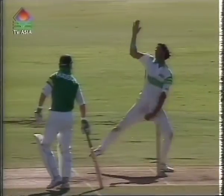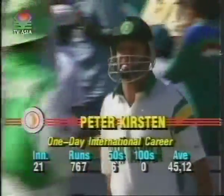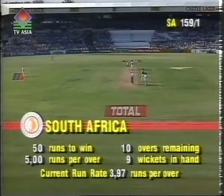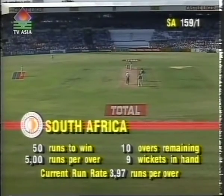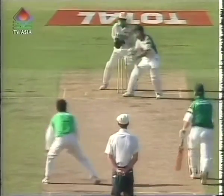This will give us an indication of the height, which I don't think was a factor at all. You see, he's not that far forward either. So into Peter Kirsten. With South Africa needing exactly 50 to win, 10 overs remaining, 9 wickets in hand, and that's an equation which really says South Africa have virtually won this match. Asif Mustafa bowling his 10th over.